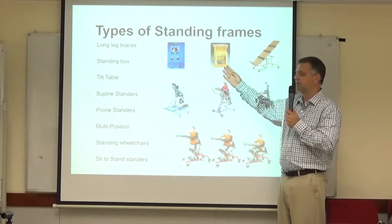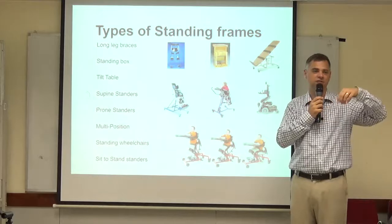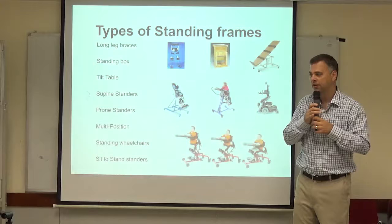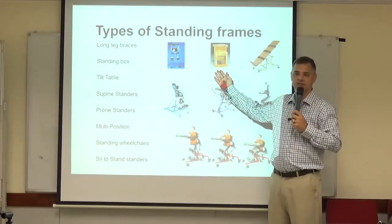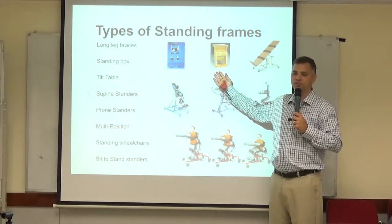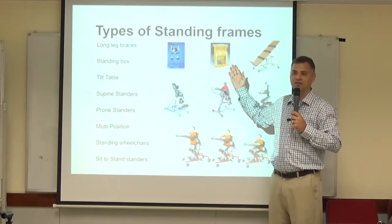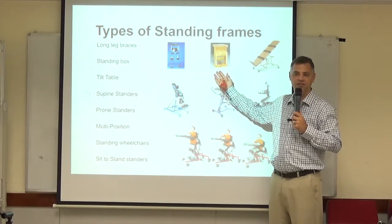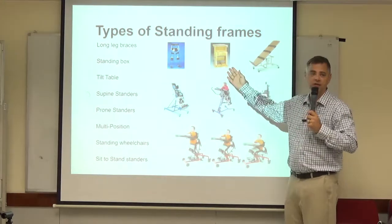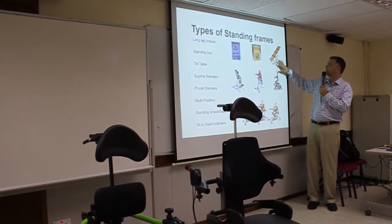And we used to have a program in the U.S. where you would get a set of instructions to go to the lumber store and build yourself a standing frame when you got home and out of rehab. Now, something like this, it's possible to stand, but when we think about compliance, it doesn't take very much for somebody not to be able to use this anymore. You're going to need some assistance. It's going to be somebody who has to have an incredible amount of balance and strength to be able to use something like that. So it's very limiting in what we're going to be able to accomplish. It has its purpose, but it's going to be limited.